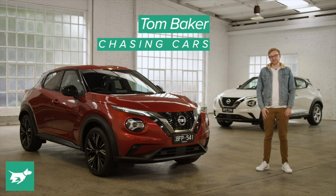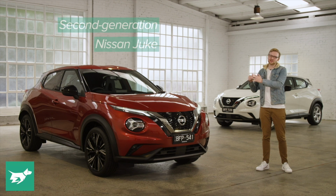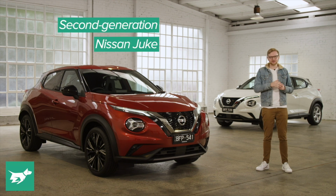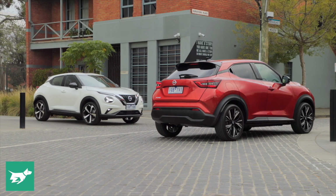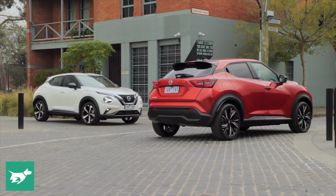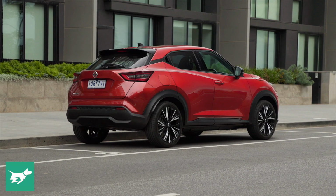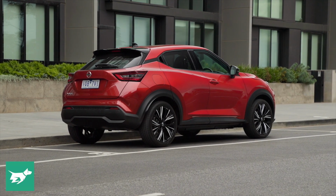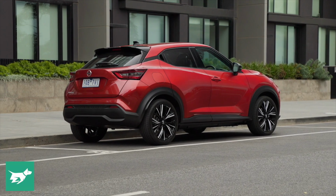I'm Tom Baker, this is Chasing Cars, and today we're having a detailed look at this, the new Nissan Juke. Nissan's first new product here in Australia in a really long time. The Japanese brand has been soldiering on with the same lineup of crossovers for a number of years now, and while they've been pretty popular, it's always good to have new, fresh product, especially when you're pulling out of a pandemic and the market is just getting back to health. Hence why the Juke is so important.